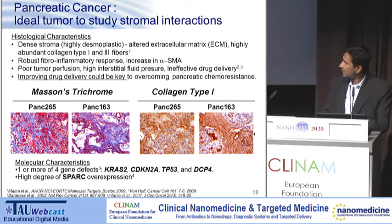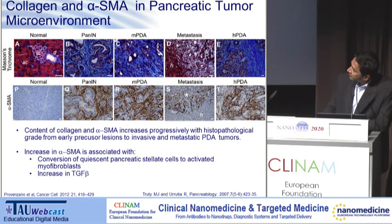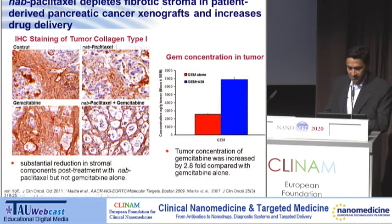And the question is, can you use some mode of drug delivery that in fact can overcome these barriers? This is also some published data on pancreatic cancer development, and you can see from the normal on the left side, as you progress into more invasive cancer, you can see the progression of the collagen increase and the stromal fibrosis increase, and also activation of the alpha smooth muscle actin, which is really an indication that your fibroblasts or pancreatic stellate cells are becoming activated myofibroblasts. This is published data again showing poor perfusion both by CT and PET of pancreatic cancer. And so this is well recognized that these tumors are poorly perfused and drug delivery is a problem.